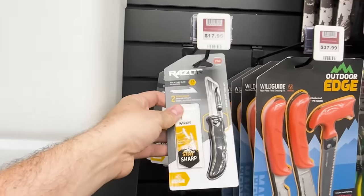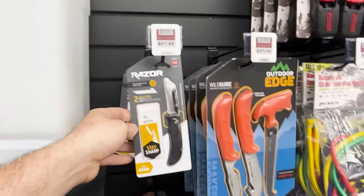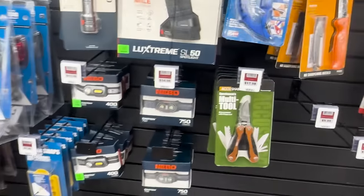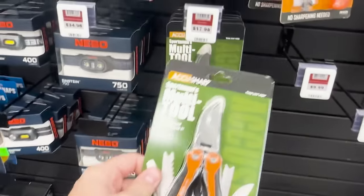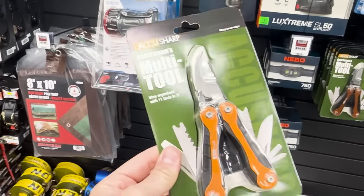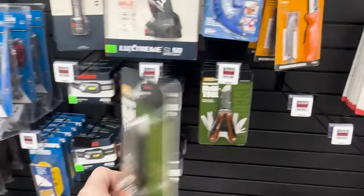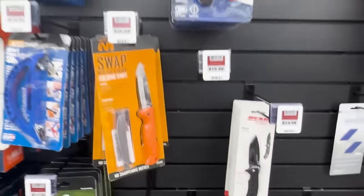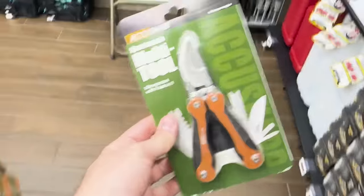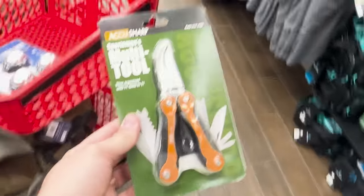Replaceable razor blade. That is nice, $17 right here. Good option, good option. All that is cool. Whoa, shears, that is awesome. Multi-tool shears might be really nice. There are other knives too. Wow, there's a bunch of stuff. Okay, definitely getting that. Never seen anything like that before.